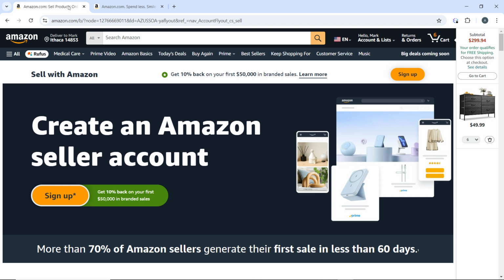Now, after creating your account, you can set up your seller profile, including return policies and customer service information. I'd like you to know that when listing your books, select the appropriate category. You can sell new books if you are a publisher or have acquired new inventory. You can sell used books if you're selling secondhand or pre-owned books. And you can sell ebooks, that's if you want to sell digital versions of your book through Kindle Direct Publishing.